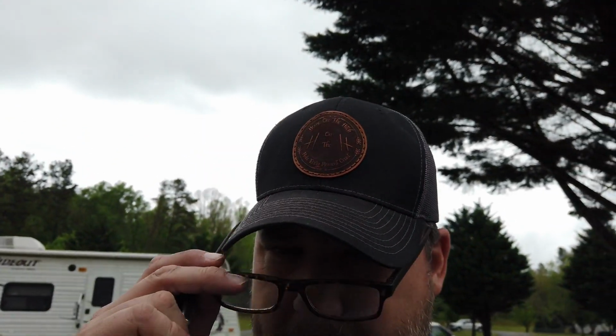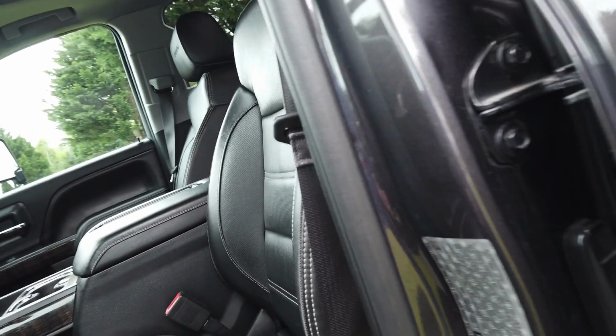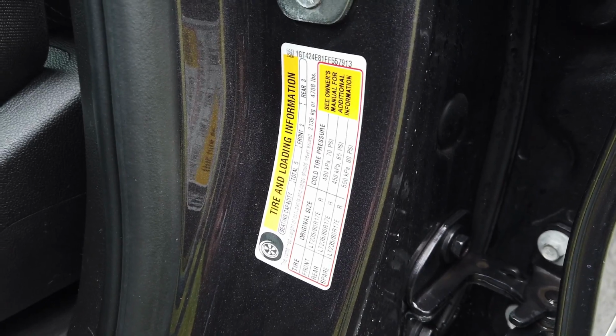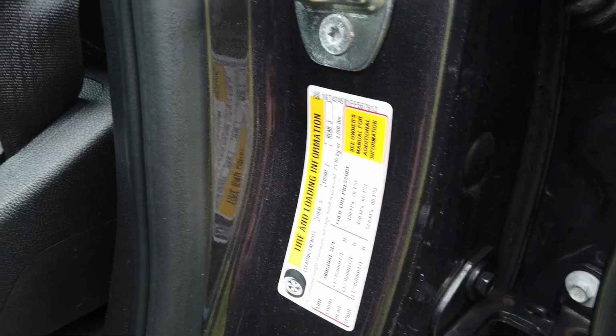All right, so with the truck, what you're going to do is open up that driver's door, and you're going to have a whole bunch of stickers here. You're going to have a sticker that looks a lot like the sticker on the side of the camper, and it's going to give you a cargo rating. Combined weight of the occupants and cargo should never exceed 4,708 pounds.